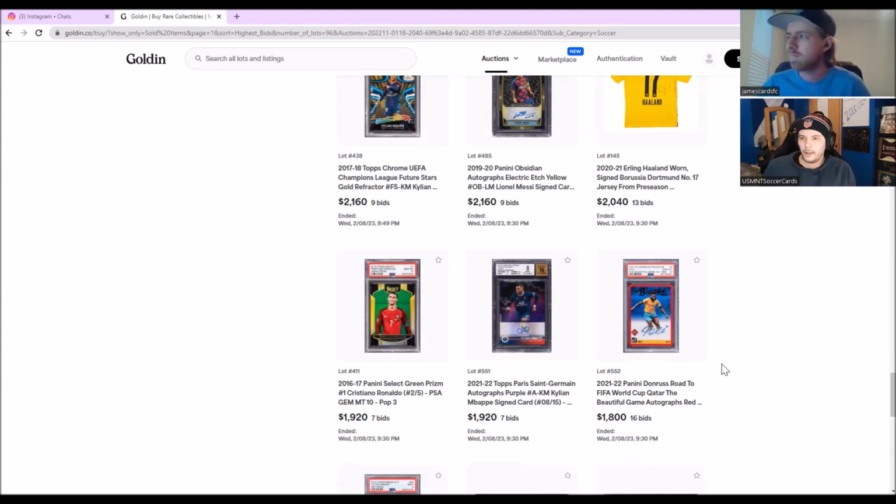Yeah, I was gonna say, I guess it's too soon to tell with Pele, but do you have any indication on how Maradona autos have gone since his passing? Because he signed a lot too, generally speaking. Yeah, I remember right after his passing, there was a big surge on his market, not just in autos, but pretty much everything. But I haven't tracked it much recently. I imagine it's falling back in line with the rest of the soccer market.